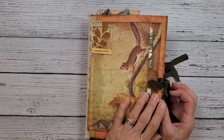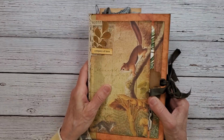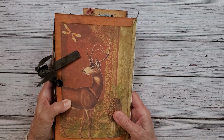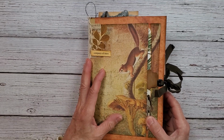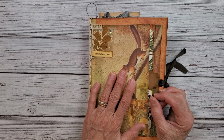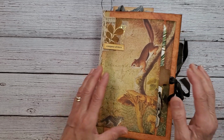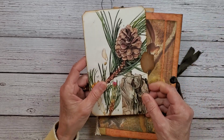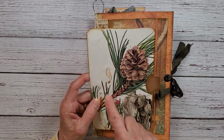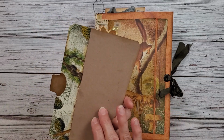So I want to go through this, and I'm so happy that I remodeled this journal because now I can't wait to use it. And I just think it came out really, really pretty. I left the front cover as is. This is how I purchased it, and I really like it. As you can see, there's a little pocket here with this journaling card, and I'm going to leave this plain so I could put a photo or something on this, and the same with the back.